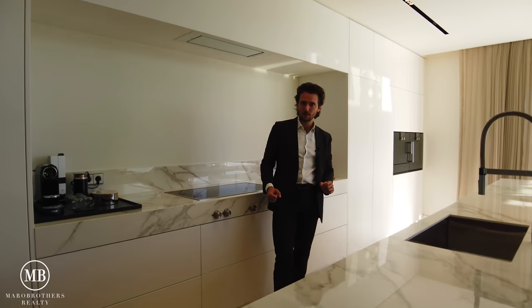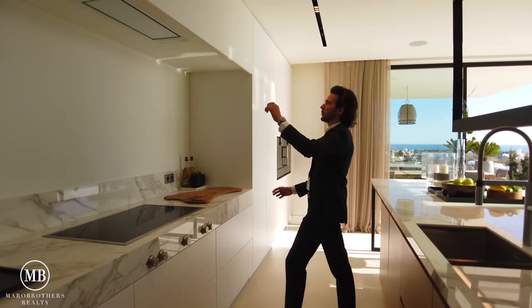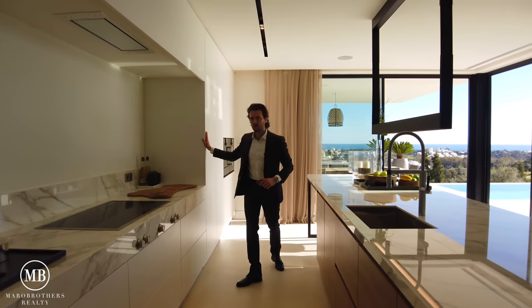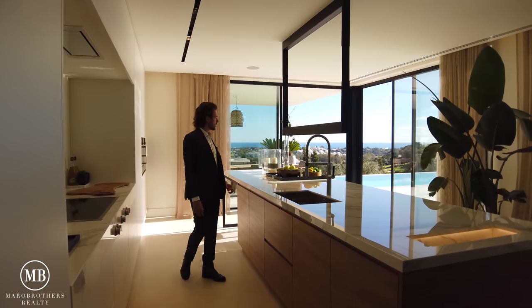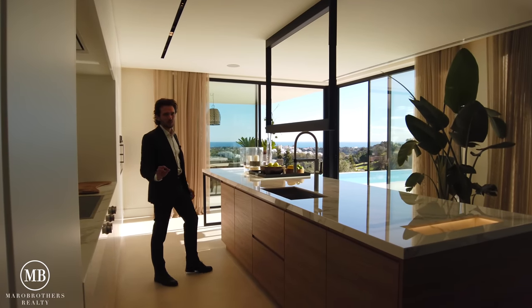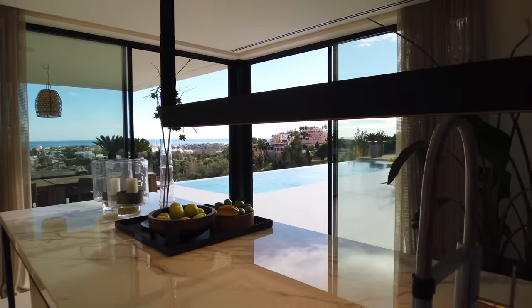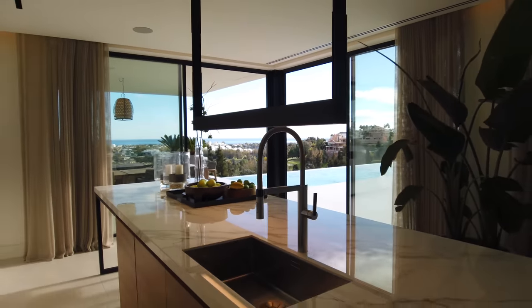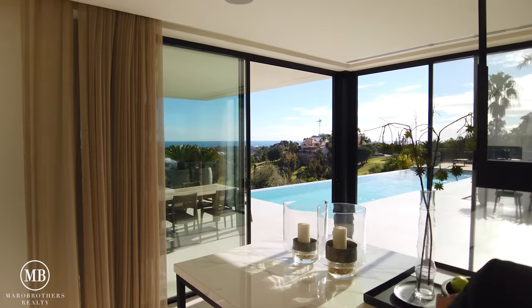Does that make sense, Patrick? Clean but natural? Because it's white. You have the white plastered here. Exactly, you have the wooden elements here. Solid, very nice. But most importantly, imagine you're cooking here. Just imagine it, dream for a minute, and you've got that stunning view outwards from here. Wow.